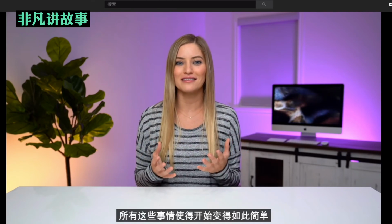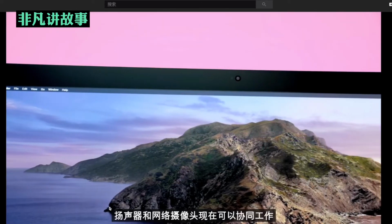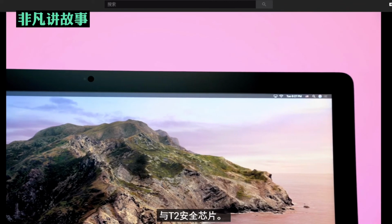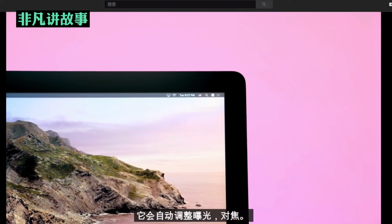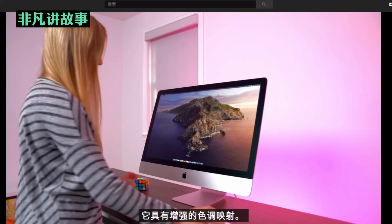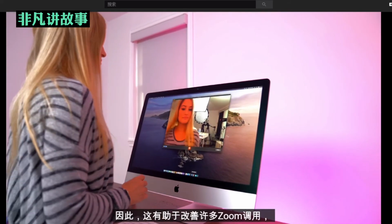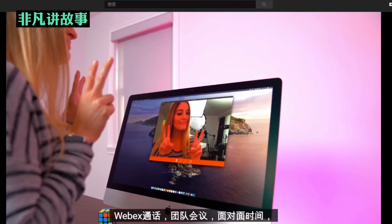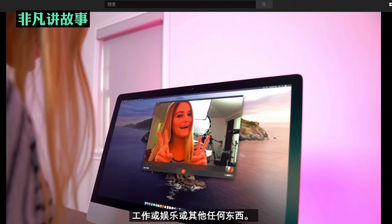All of these things has just made it so simple to start talking to your devices. The speakers and the webcam are now working in conjunction with the T2 security chip. So with the webcam, it's automatically adjusting for exposure, focus, it has enhanced tone mapping, it's working with face detection. So that's to help improve a lot of the Zoom calls, the WebEx calls, the Teams meetings, the FaceTimes, whatever it is that you're doing to get through your day for work or fun or whatever it is.